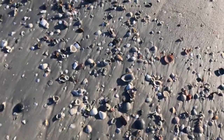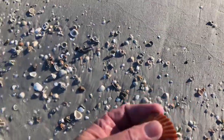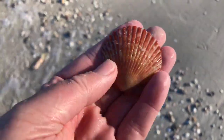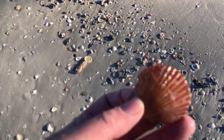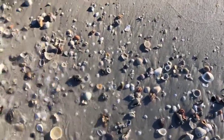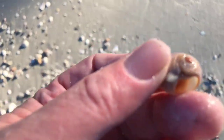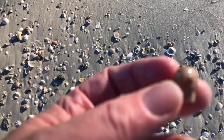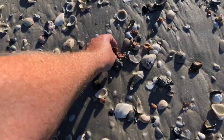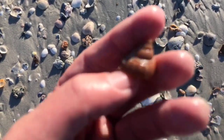Another beautiful shell is the scallop shell. There's a really nice one there. That's a beautiful scallop right there. There are all kinds of little treasures buried along. There's another little shark eye. This one's got a hole in it. Looks like the top of a tulip shell over here. Yep, that's the top of a banded tulip shell right there.